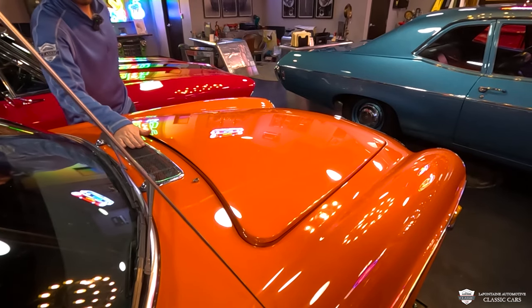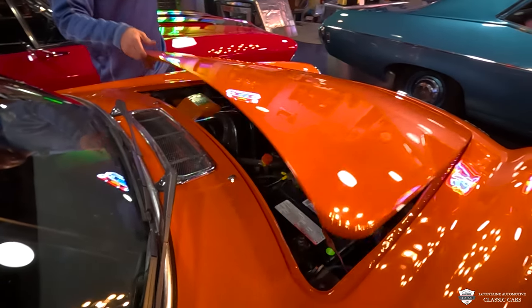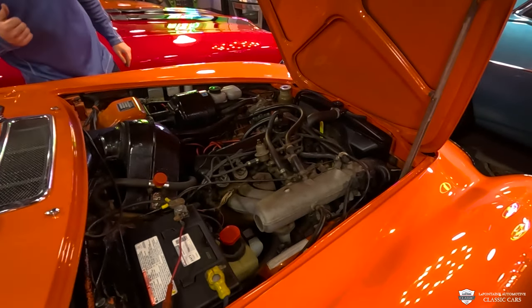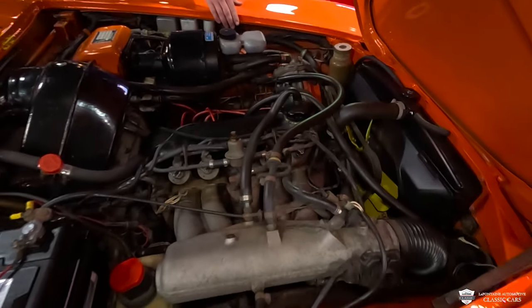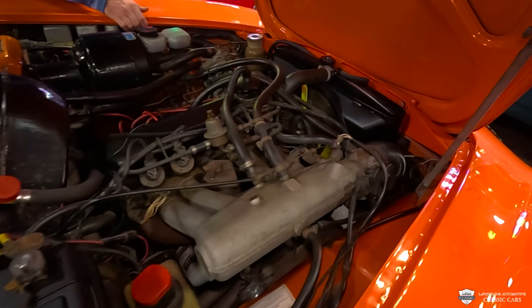A nice fresh air vent here as well. I like the shroud and I like the surround. Pretty unique function of that hood latch, and like most European cars, this one is opening the wrong way. Have a very stout four-cylinder in here. Notice that nice aluminum intake manifold it has, the full throttle body with the TPS sensor, fuel injected.